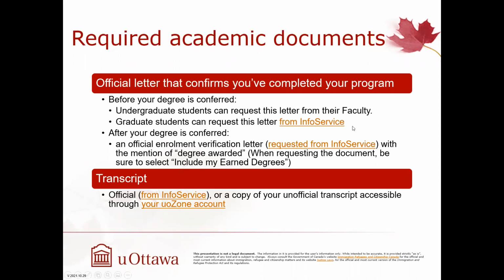The second required academic document is your final transcript. You could either request the official one from InfoService, or you can use a copy of your unofficial transcript that's available in your UOzone account. For the transcript specifically, IRCC very clearly indicates on their website that it does not need to be official. So you are definitely free to use the unofficial one from UOzone, but just make sure that all of your grades are on there. It does have to be the final transcript. As for the letter, that one absolutely has to be official, no exceptions. So those are the required academic documents.